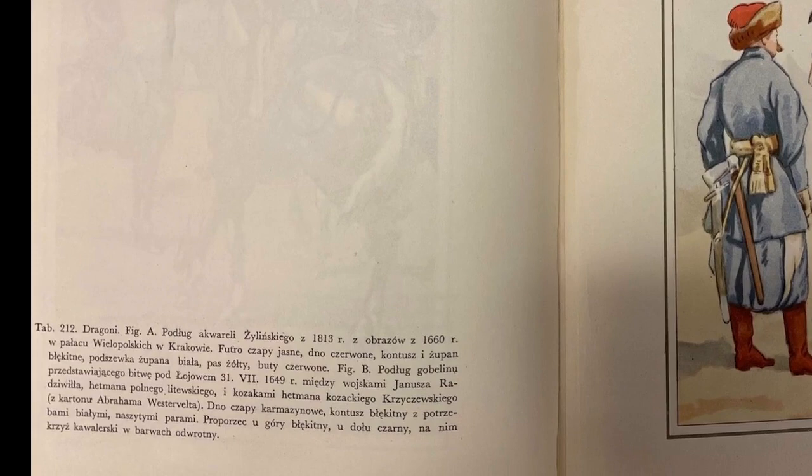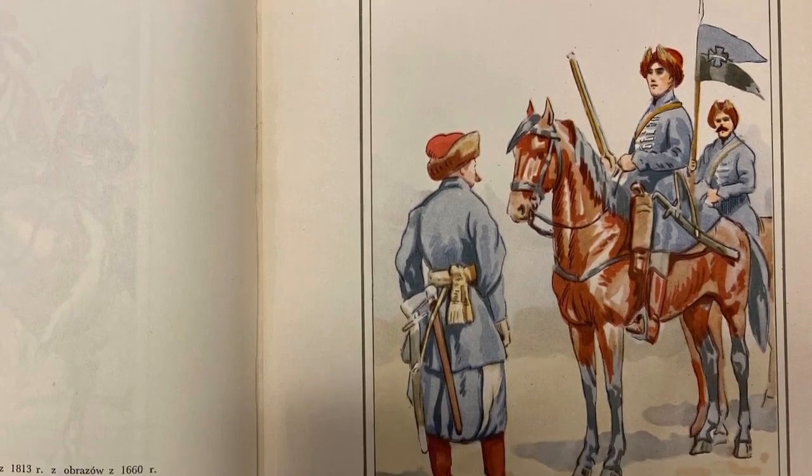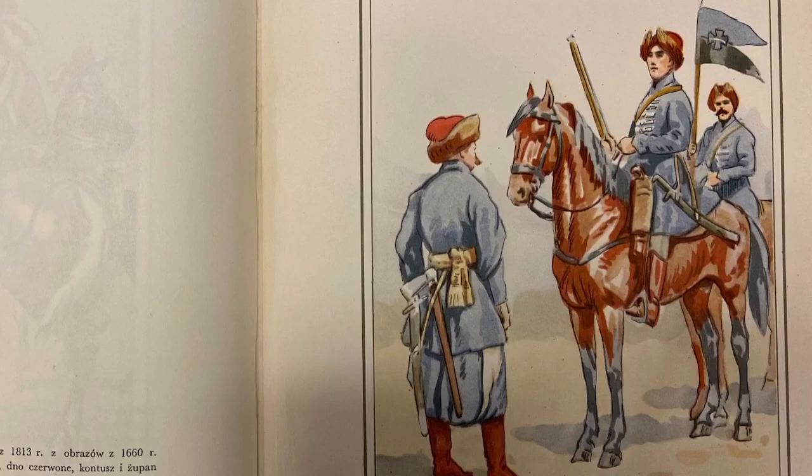Although, again, I can't read the text, so I'm not sure what the caption explains. Okay, well, I hope you liked this little tour, and maybe you found it helpful or interesting. I apologize that there's not a lot of commentary here, but like I said, I can't really read the captions, so it was hard to add anything too overly interesting.